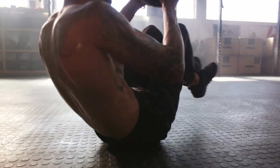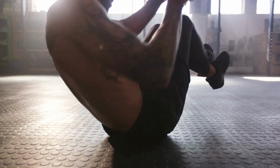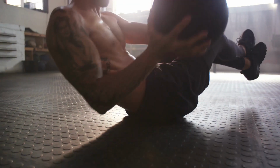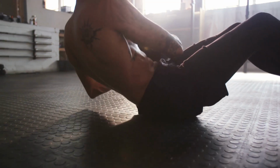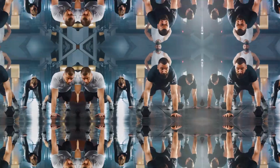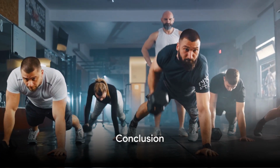Incorporating abdominal exercises into your routine can help you slim down your waistline. Remember, consistency is key. If you stick with it, you'll not only see a reduction in belly fat, but you'll also feel stronger and healthier overall. So, are you ready to kick that belly fat to the curb?